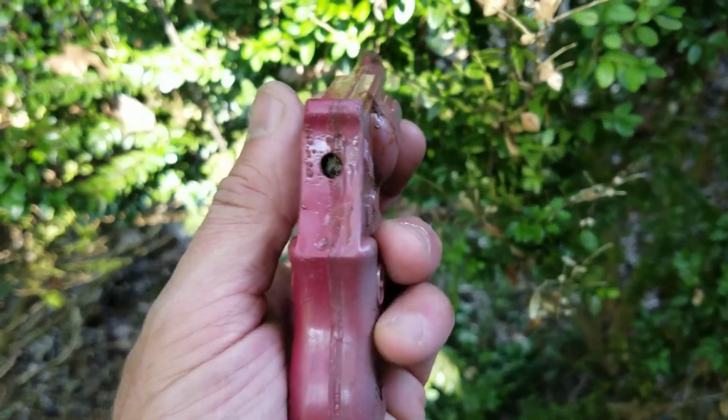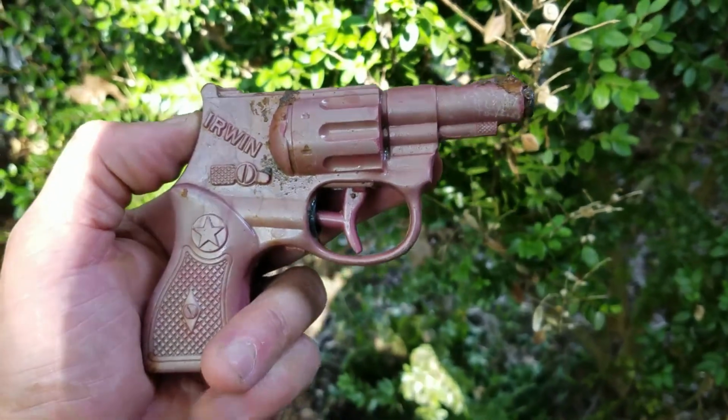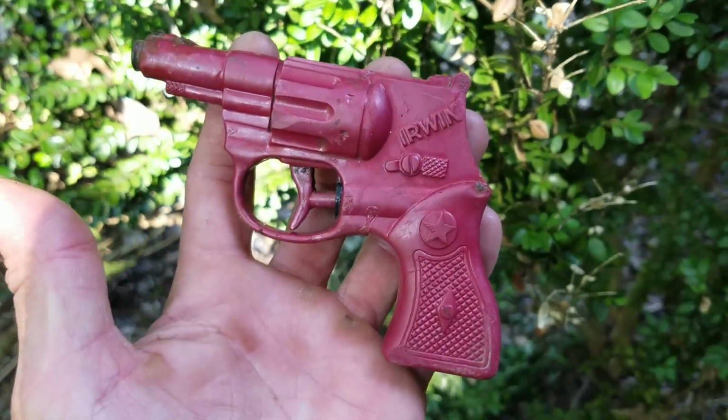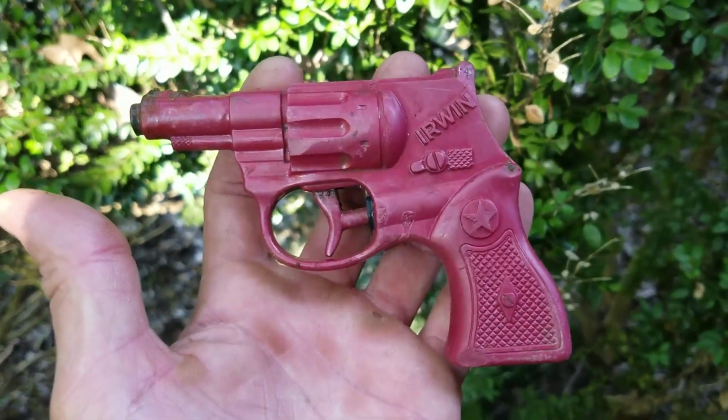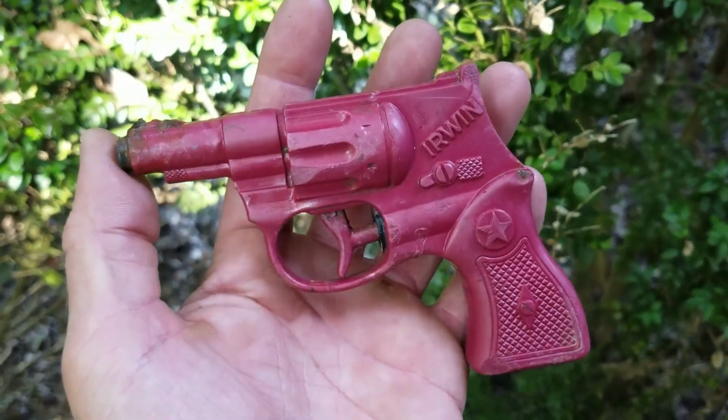Irwin. And all it's missing is the little plug. And I pulled the trigger. I think I'll be able to get it to work. I'll have to do some more cleaning on it. I can only clean so much. I'm getting ready. I ate. I'm going to go back and dig some more, so there'll be more coming.